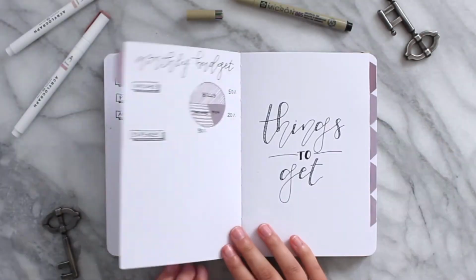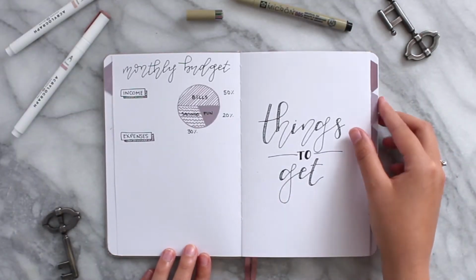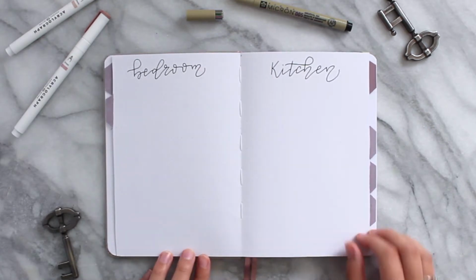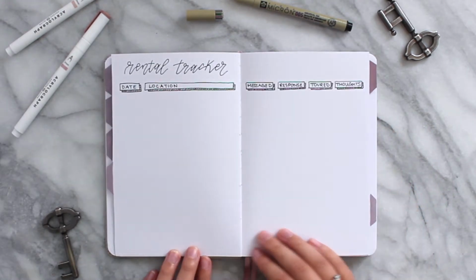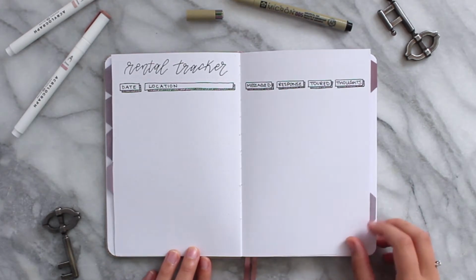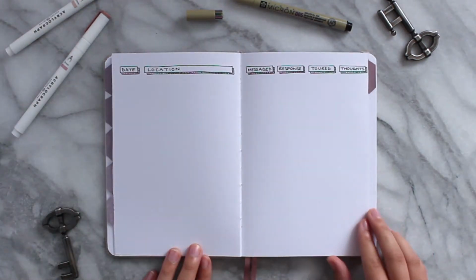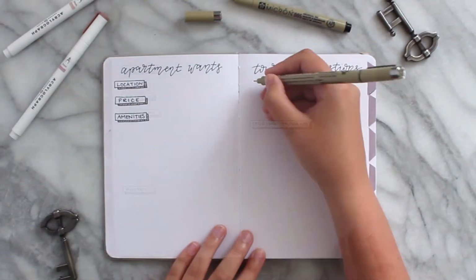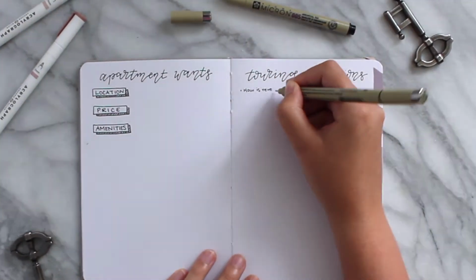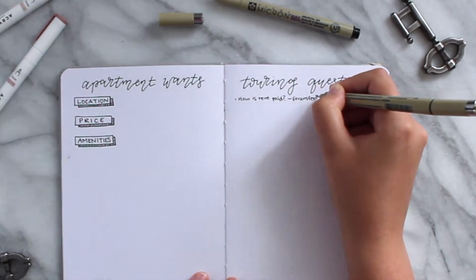But I'm gonna be going through basically everything on what to track when moving out and walking through and pre-planning your moving out journal. This is my first time doing it, so it is a beginner's guide, I would say, to moving out, things that you should track, and I'm going to be filling out all of the things with you today.